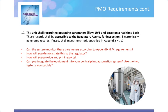So the 10th bullet point is a pretty important one. This one obviously is not just do we need to have the process right, but we need to monitor it. We need to be able to report in order to show compliance. So the parameters they want you to monitor and report on are flow from a flow meter, UVT from the UV transmittance analyzer, and dose from the UV controller.